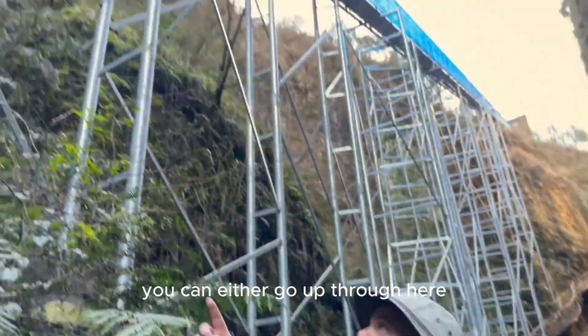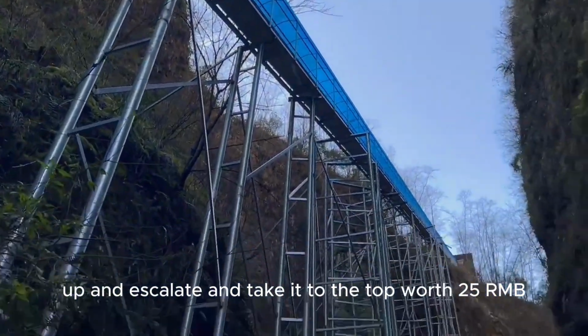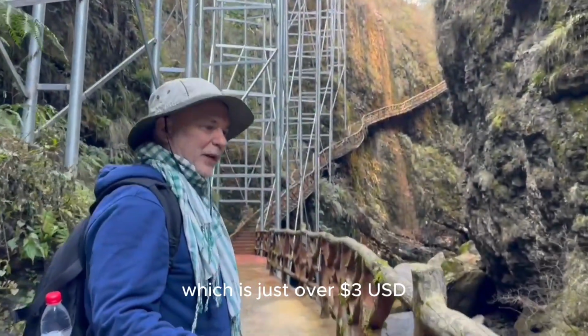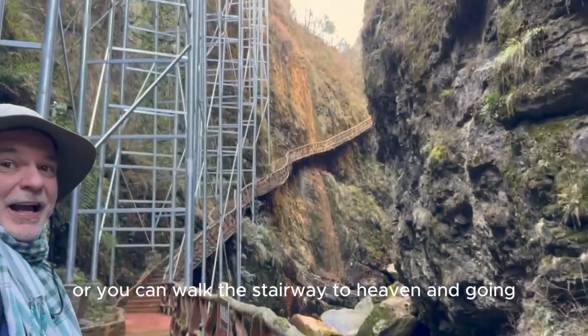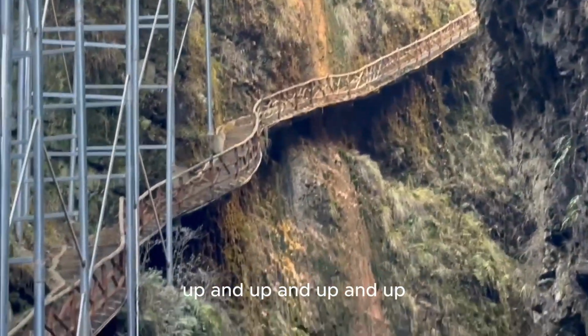So if you feel a bit worn out, you can either go up through here, up an escalator to take you to the top, for 25 RMB, which is just over $3 US. Or you can walk the stairway to heaven. It's going up and up and up and up.